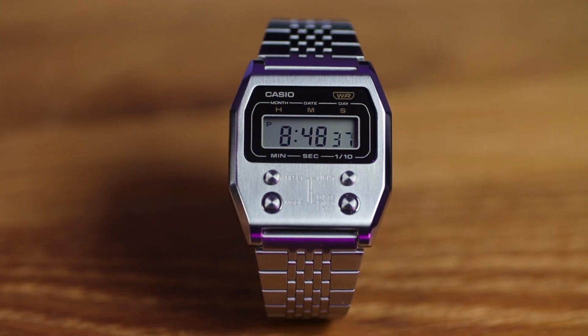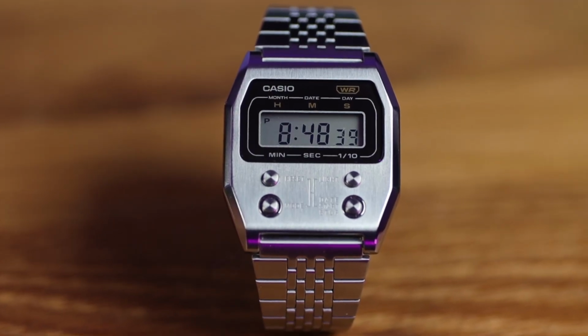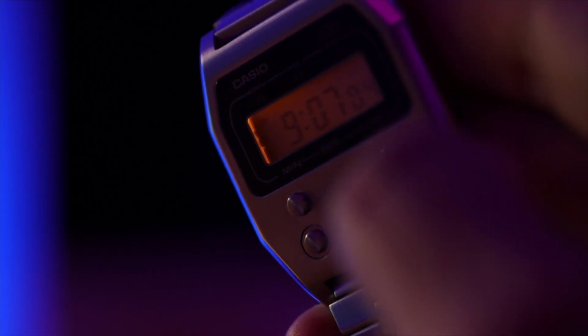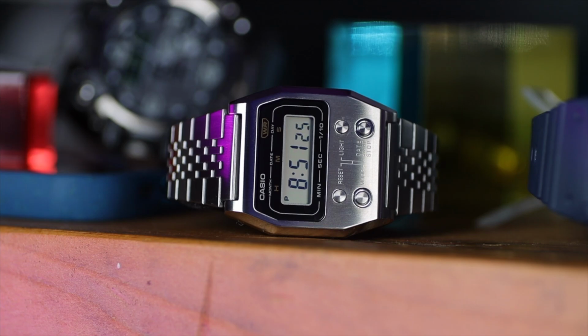From the heft of it to the wearability of it, I think it's absolutely fabulous. And it's one of those watches where once again Casio have made a modern, futuristic, retro watch. If you've only bought resin Casios in the past, it's time to step up to stainless steel this year.